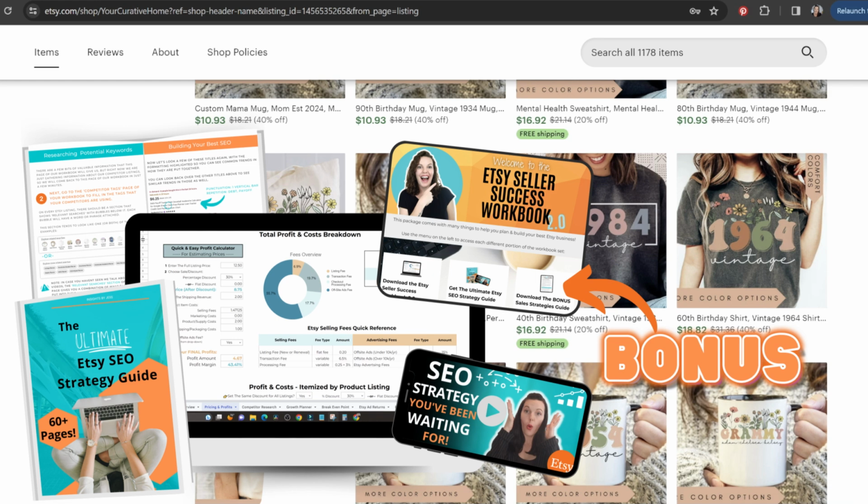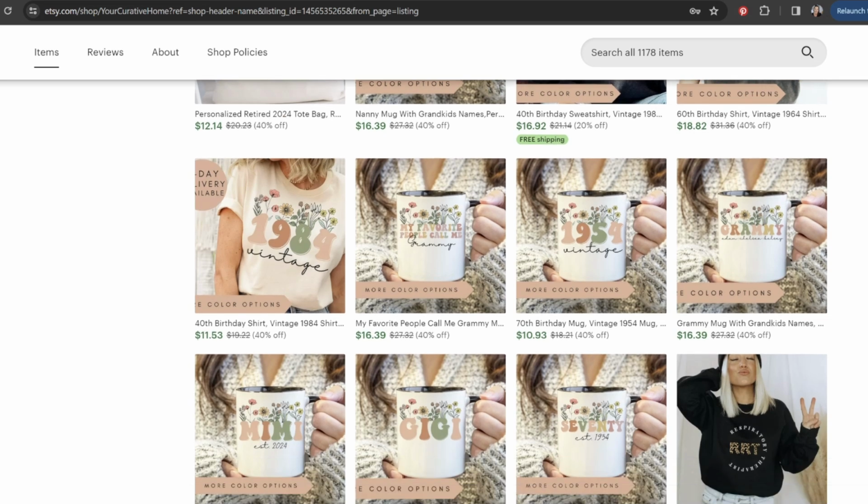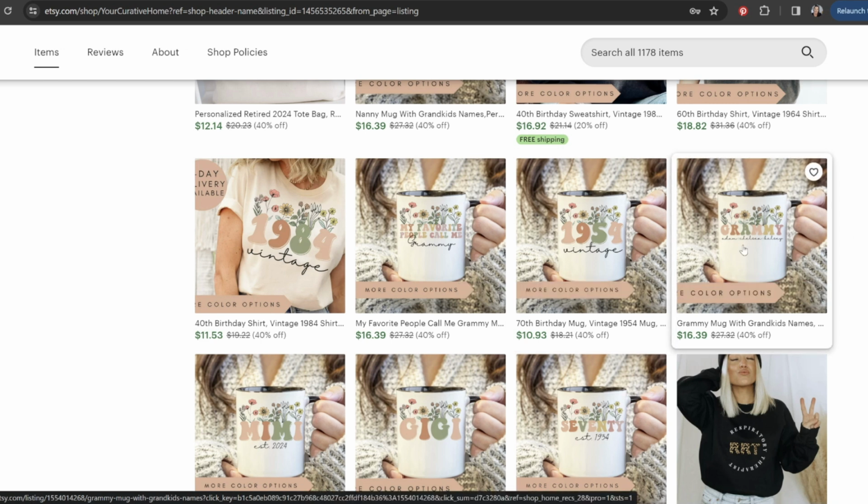So I want to point out here that because these are essentially templated listings, if you notice, all of these coffee mugs use the same image, and the only thing different about this is the actual design on the coffee mug. So it's funny too because you see here that they messed up a little bit with this banner.